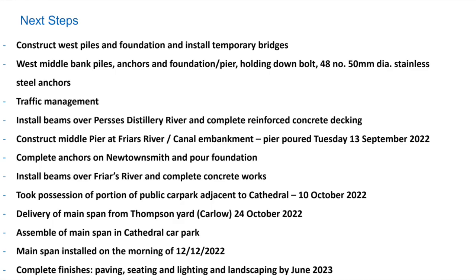So some of the next steps then: construct piles, west piles and foundation, install temporary bridges. You'll see those in the photographs in a while. West middle bank piles, anchors and foundations, piers, holding down bolts, 48 bolts on each side. And we'll look at the photographs of those later.